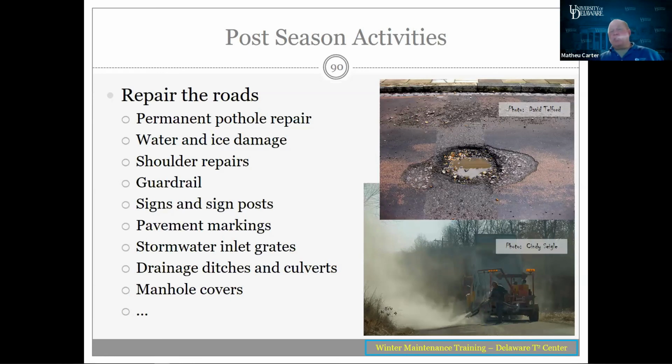Postseason, we've got to get in. Maybe there's some things we didn't have to do between storms. Maybe we were able to just throw some cold patch in a pothole. But if we've got one that's going to eat somebody's lunch or create an accident or what have you, maybe we need to get back in there. We may need to go in and do some sweep ups, vacuum up of residual materials on the roadway, particularly if we used a lot of abrasives. We may have some areas where we've damaged storm grates and things like that. We don't want that to get away from us. And so to the extent that we can free anything up towards the end of the season to get in and make some more permanent repairs, the better.